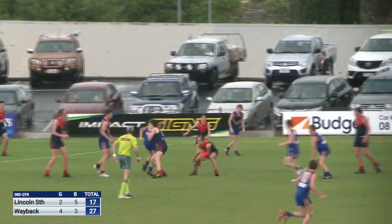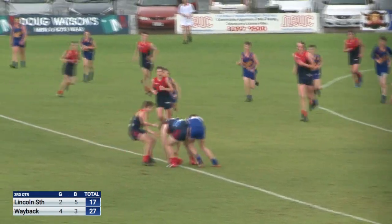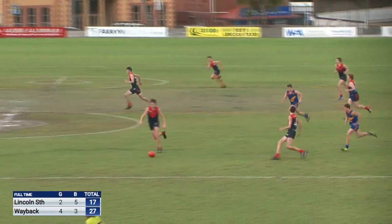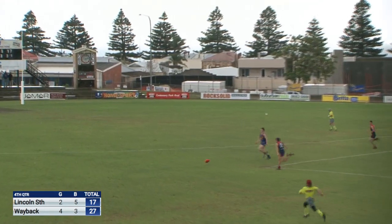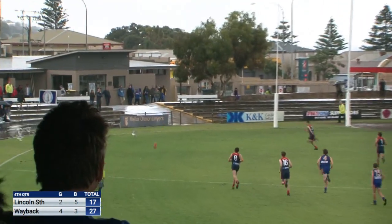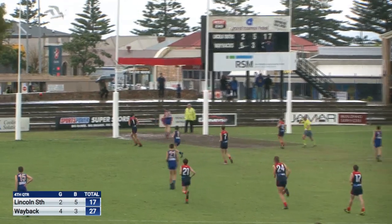Ball's kicked forward. Hands. Baldwin kicks the ball quickly out. Waybacks' nice handball there. Baldwin running forward. Kicked off the ball by Fraser. And again by Mullins going forward. It's a foot race going on here. Mullins kept his feet. Oops. He's got Jackson Hart forward. Gets across to the football. Has a shot and he's hit the post.